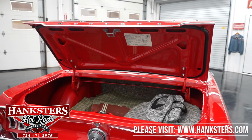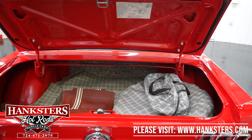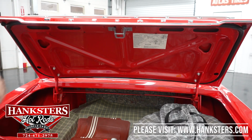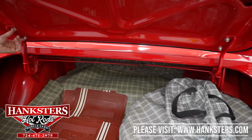Inside the trunk, we see more of the same glossy red paint all the way around our rain gutter. Done to a very high degree. The underside of our trunk lid looks good. We have a factory sticker there. Hood hinges even painted up very nicely. Lots of new hardware on this car.